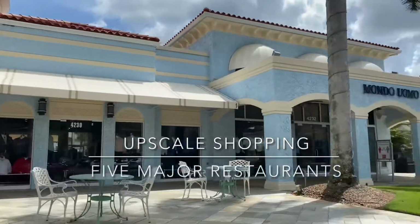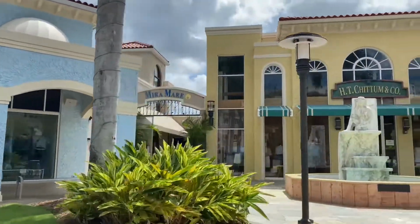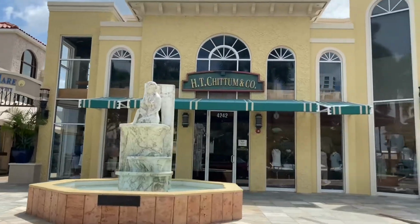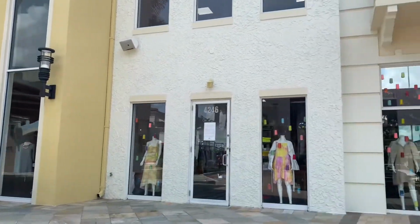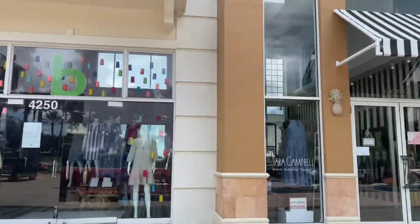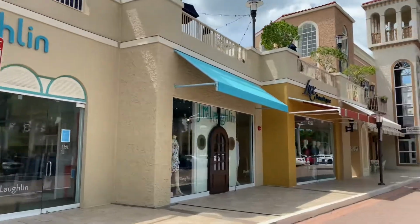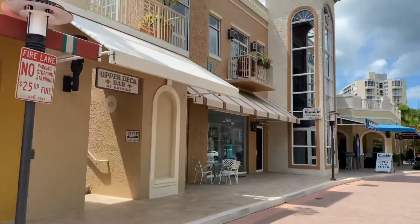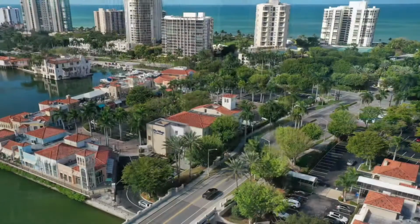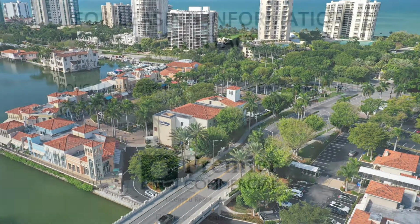This opportunity is located in a very upscale shopping area that has 5 major restaurants, other food venues, as well as great shopping. A true destination. The amenity package here for employees and staff is outstanding. This property is located in the Gulf Shore Boulevard district of Naples, which has some of the highest density and highest wealth per capita anywhere in the United States.